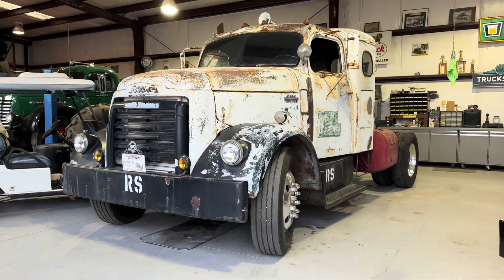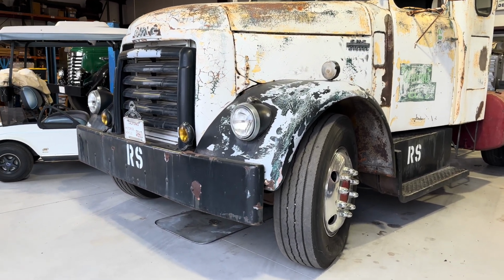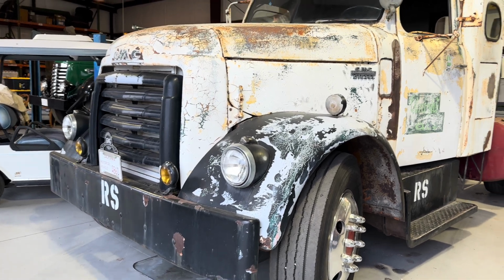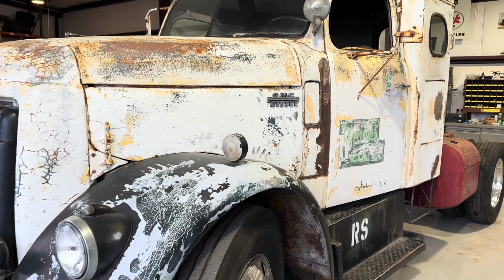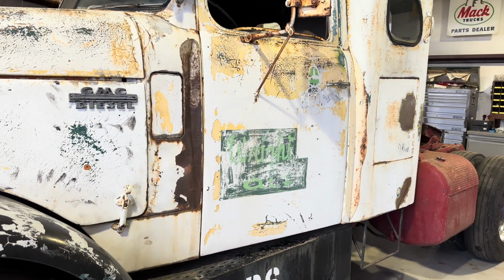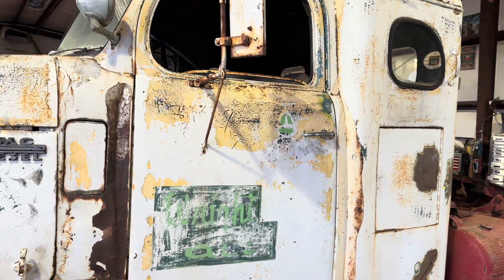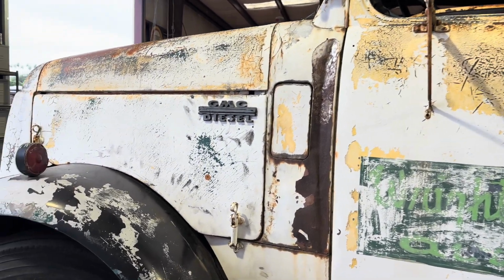My name's Dennis Martinez. I'm from Riverside, California, and we're in front of a 1951 GMC 900, HDCR 900. It's got a 671 Detroit in it with a 5 and 3 transmission, and I'm not sure, I don't remember what the ratio is on the rear end.